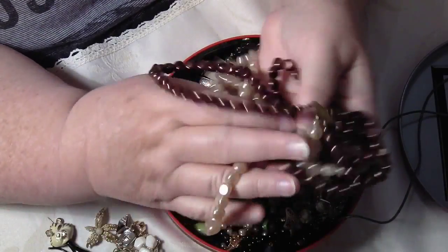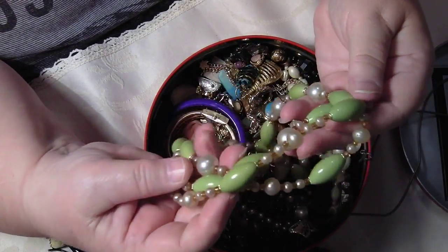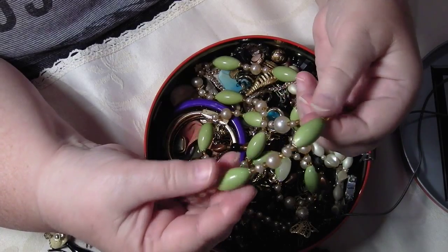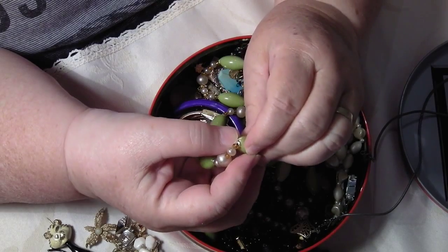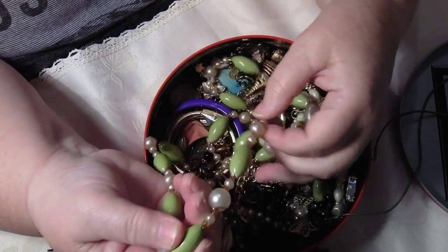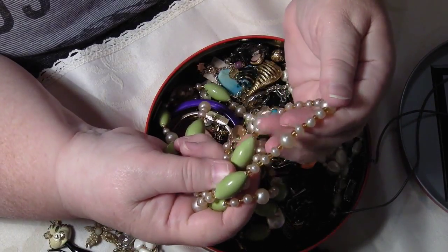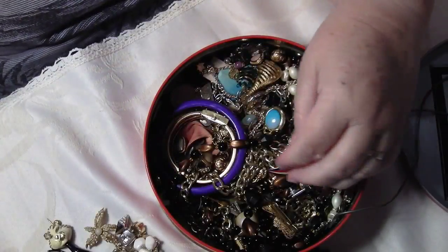I'll pull all this apart and it'll just be beads then, won't it? I think I got something like this once before, and these green ones are pretty cool, I guess. Actually, they're made out of some sort of paper or clay or something, because look, there's a crack in that one. Maybe I'll get the odd one or two off there that might be okay, I don't know. Anyway, what I don't use, I'll just have to throw in the bin, because I don't want to keep anything that I'm not going to use. I might put that over there.